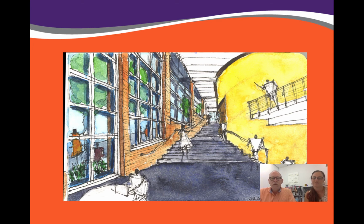We have a grand atrium with a formal staircase going from the lower level up to the mid-level. And halfway up that staircase is a large landing with the main entrance to the auditorium. The back of the auditorium is curved, which is demonstrated on the outside of it by this rendering, with quite a bit of windows, quite a bit of fenestration for this area.